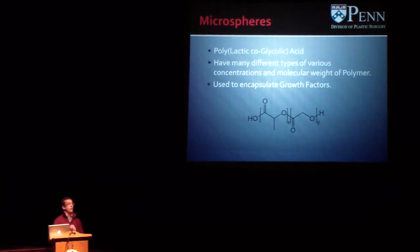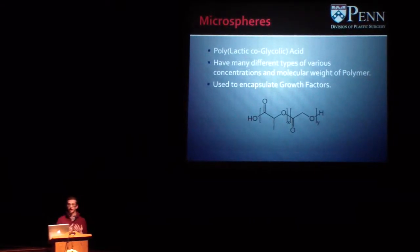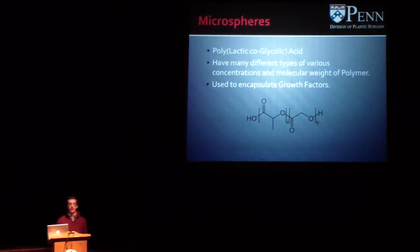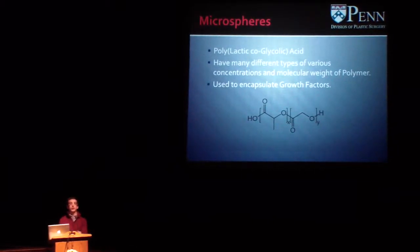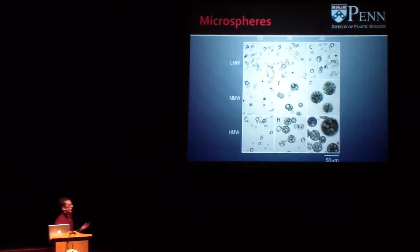Our lab has developed these things called microspheres. Microspheres are literally tiny balls of plastic. What we do with these balls of plastic is we fill them with the protein and growth factor, with BMP2. And the plastic is called polylactic co-glycolic acid. It's a biodegradable polymer that breaks down slowly in the body. So as these spheres break down, the insides come out very slowly. And therefore, we can let the body get a low controlled dose of the protein over a long period of time.